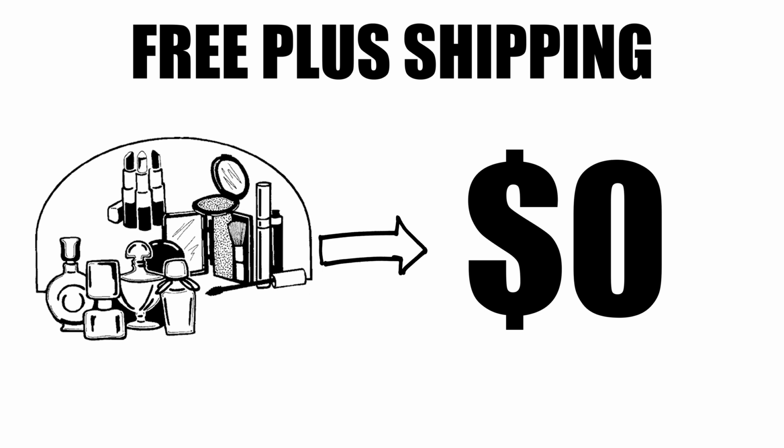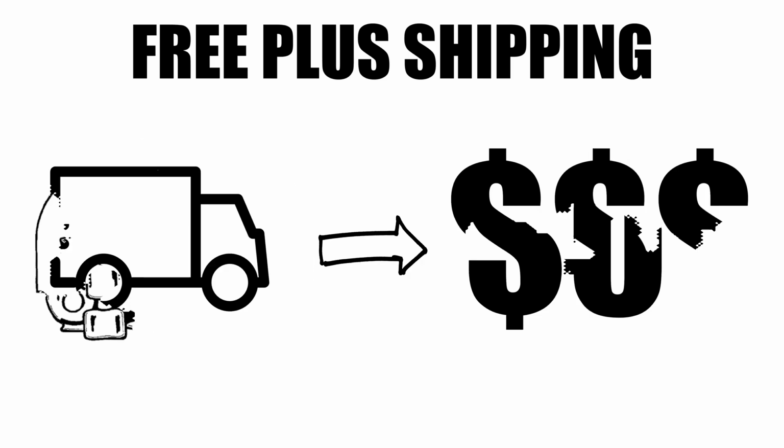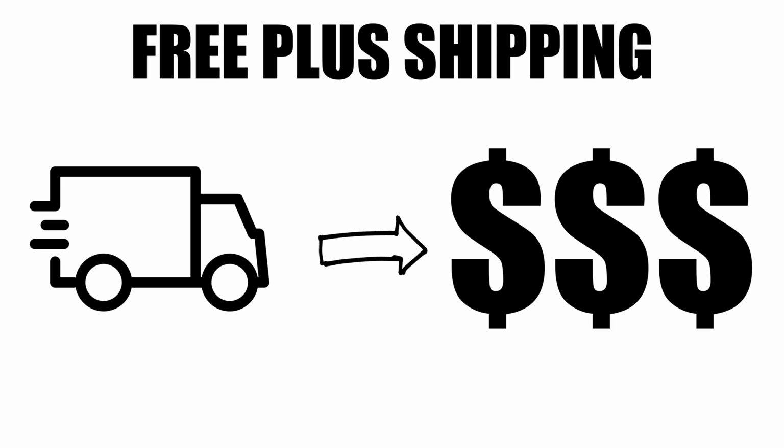Now, let's break down what free plus shipping is so that everyone's on the same page. Well, a free plus shipping offer is pretty much selling a product for $0. So you might be saying, how in the hell are you going to make money if you're giving away the product for free? Well, the trick is you charge for shipping. Not just regular shipping, but marked up shipping.